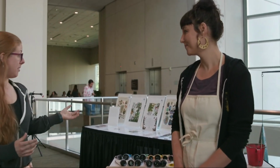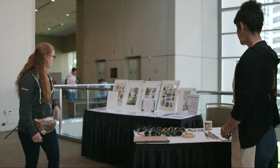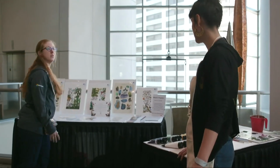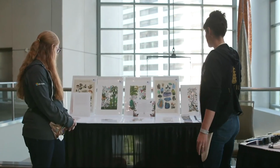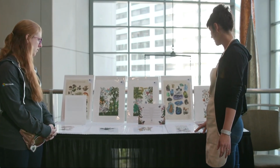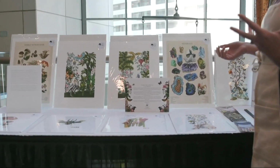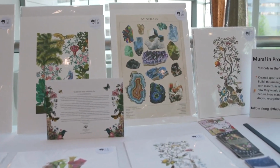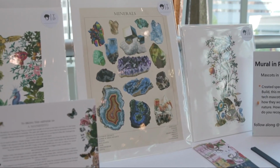Do you want to talk a little bit more about some of the artwork that you have here as well? Sure. I brought prints of my work, more of the species illustration, botanical illustrations, and then some other little worlds where it's a combination of plant and animal. I wanted to show the other work that I do more typically when I'm at home in the studio. I just thought this would be a good way to showcase that.